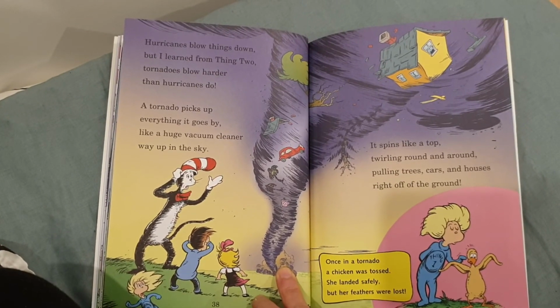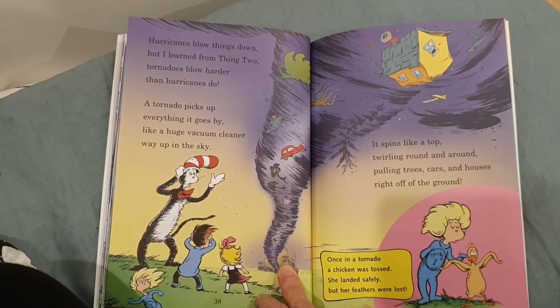Once in a tornado, a chicken was toast. She landed safely, but her feathers were lost.